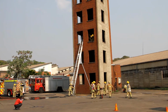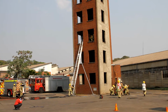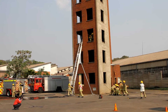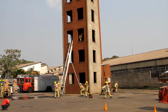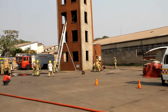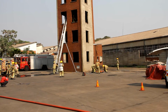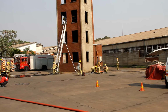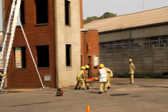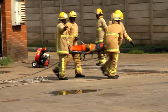So as you can see, they've completely immobilised the casualty using the paraguard, and they're making sure that he doesn't sustain any further injuries either from his neck or back or anything else, and they're lowering him under control to the waiting emergency medical technicians. As you can see, the professionalism of these crews, they resolved the incident extremely quickly. From the time they had a ladder into the window, they had 4 breathing apparatus wearers under complete control.